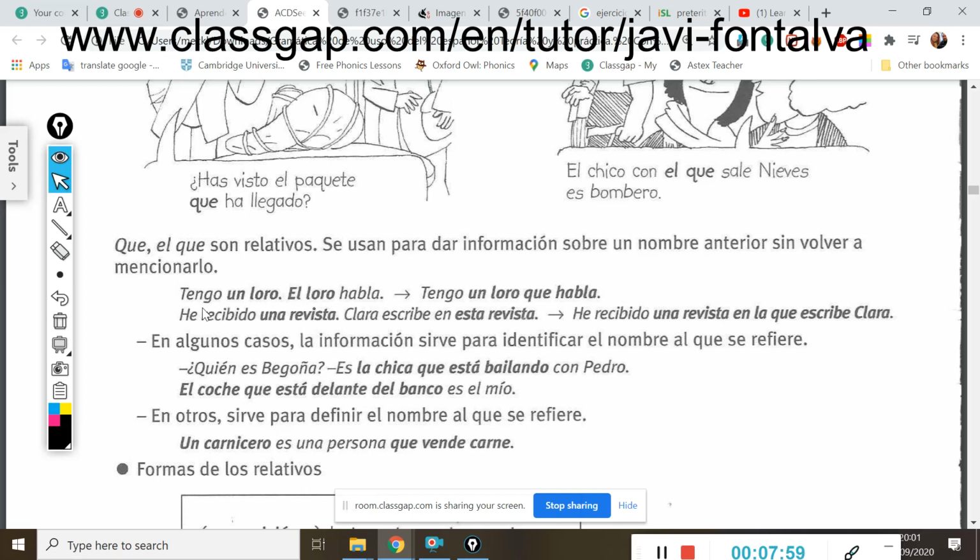Imagine you have two sentences, but you just want to use one sentence. You want to use a relative pronoun, a connector. So you want to say, I have a parrot. The parrot speaks. Instead of using this telegram way of speaking, you could say, I have a parrot that speaks: tengo un loro que habla. Of course, the agreement with the verb will be with the parrot, because it's the parrot that speaks.